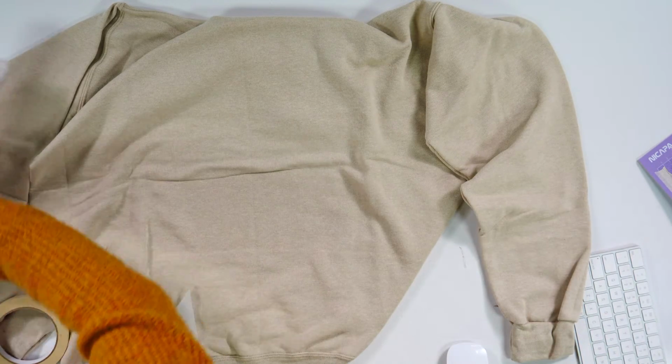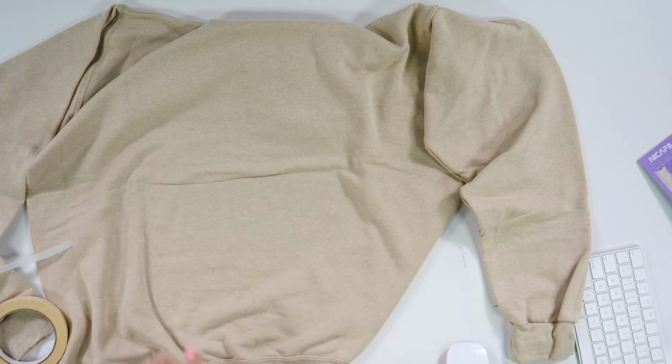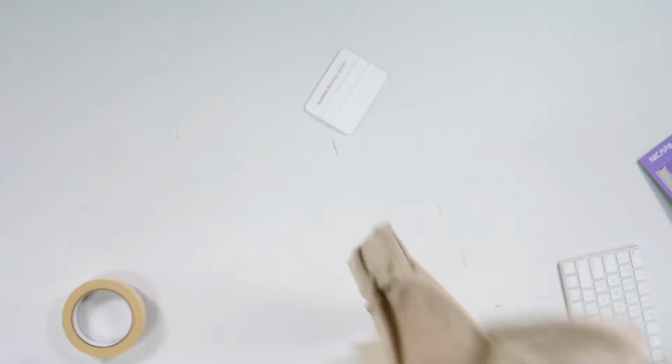Taking this up. Somebody did ask, is this the same material we used for Make-a-thon? Yes, it is. Yep.